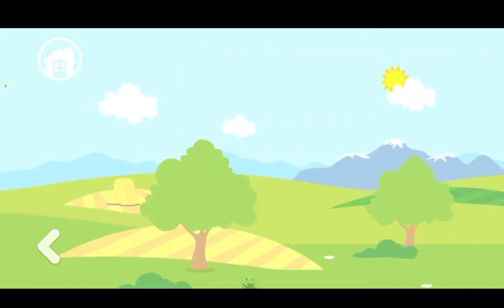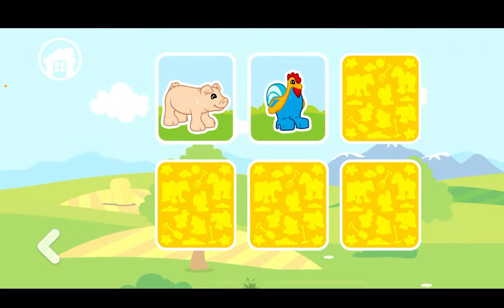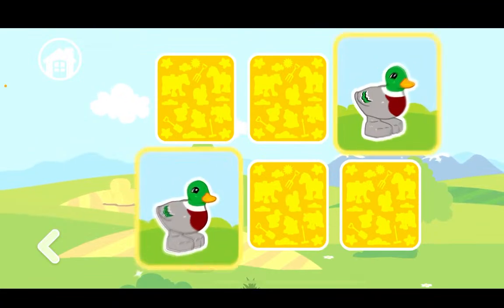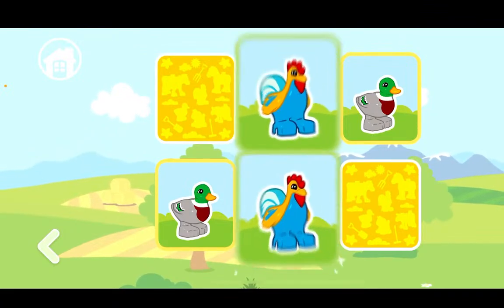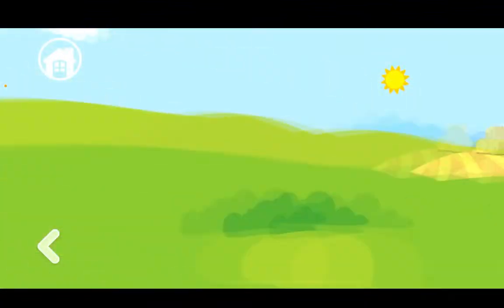And one more card. Oh, it's a six. Pig. Rooster. And there, dog. Collect there. Rooster. Rooster. Pig and pig. Let's see the next.